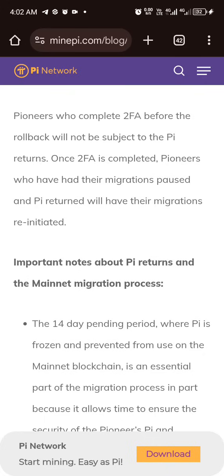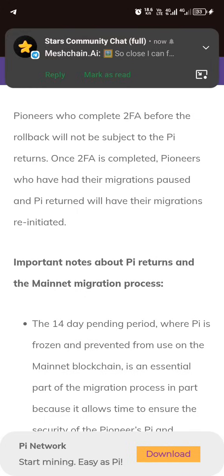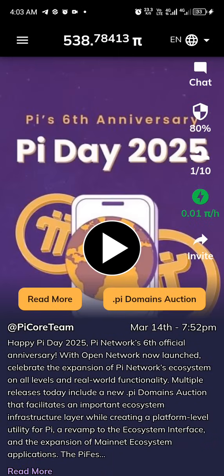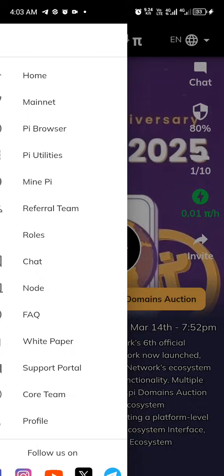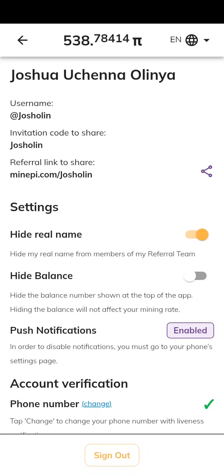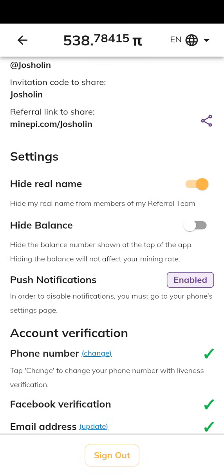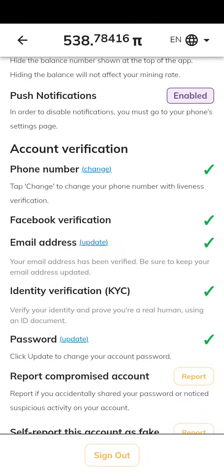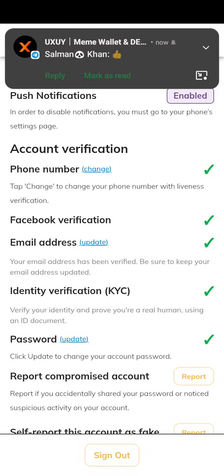Alright, now let's go straight to what I will be talking about in this video, that is how to go about the 2FA, that is how you set your two-factor authentication. Alright, simply go to your Pi app. If you go to your Pi app, just go to these three dots here and click on profile. So once you click on profile, scroll down, and this is what they mean by two-factor authentication. Here you can see account verification, right? So here you are expected to have verified your phone number.